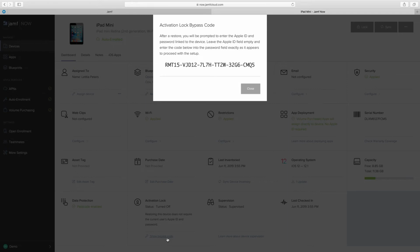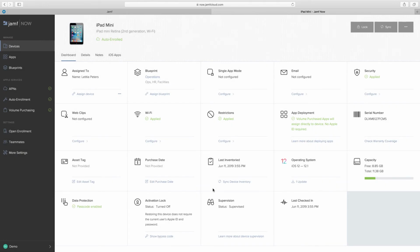With Jamf Now, if that device is supervised, I can pop into my dashboard, I jump into the device, I enter this code into the password field, and it unlocks your device for you. I never have to go to the Genius Bar. I don't have to call anybody. I don't have to do anything. I unlock it right here. It's back to factory settings and ready to go for the next user. This was a game changer when we instituted that, so we were pretty stoked about it.